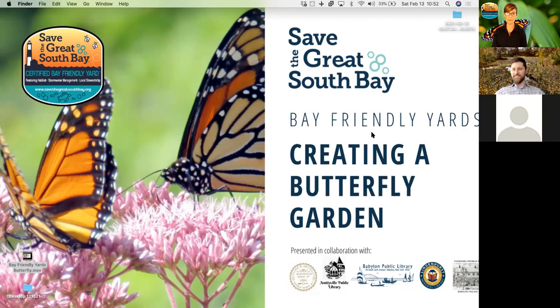Brian asked, he has catmint in his yard. Is that native? The bees and pollinators seem to be all over it. Yeah, I think that one is not native, and it actually might be somewhat invasive to my understanding. So just be careful.